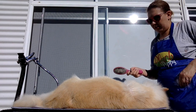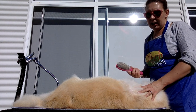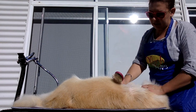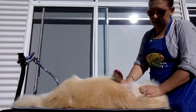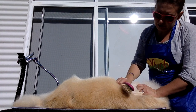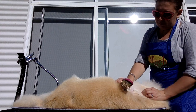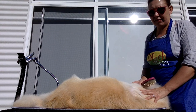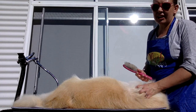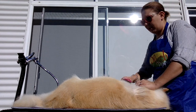Good thing about this too is that it means that we get to see right down to the skin, which is always a really good way of checking any extra health issues. I mean, obviously it means you can be checking for fleas, for ticks, for grass seeds. This breed really does love grass seeds. And even just, I'm looking here and I can see that Fleur has this beautiful pale pink skin, which shows that she's nice and healthy. Bright red skin can be an indication of an allergy or something like that.